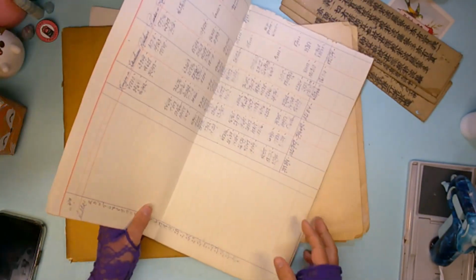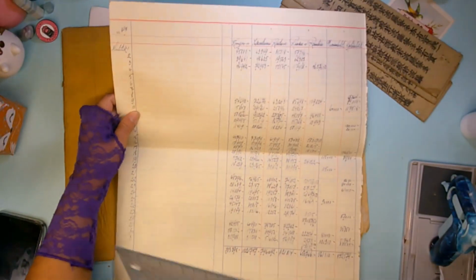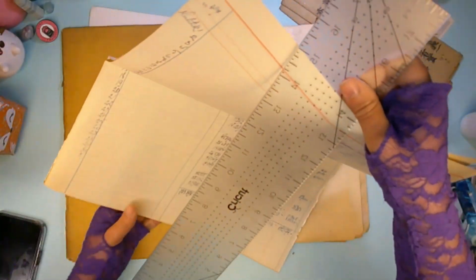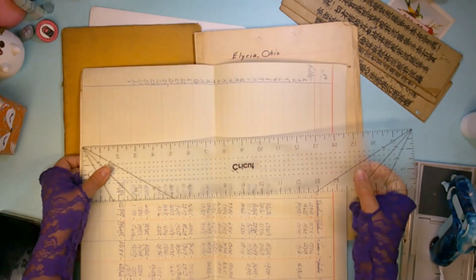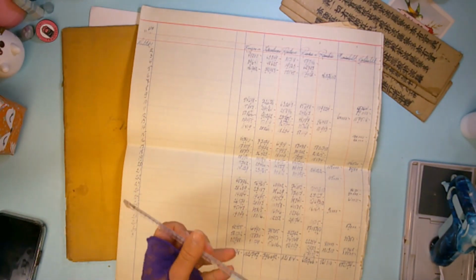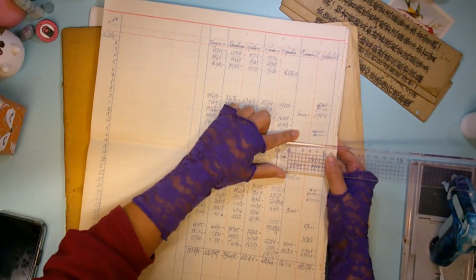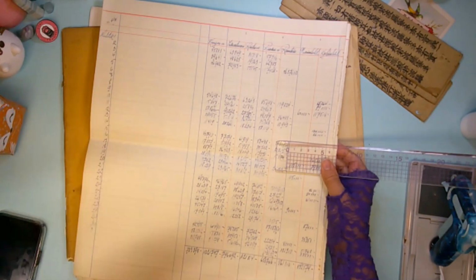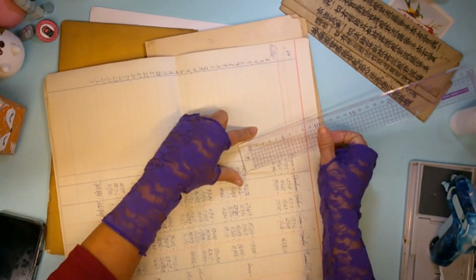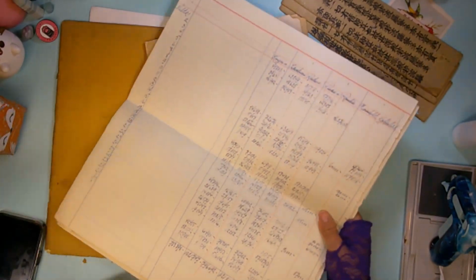Oh, and look at these giant ledger pages. They're big squares. These are nearly 14 by 15 inches. In centimeters, let's see, 30, about 36 by 39.5 centimeters. Those are really big.